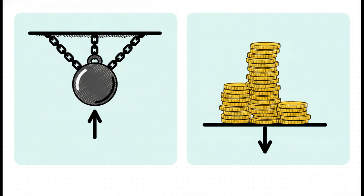The exam is going to test if you actually know which way these ratios are supposed to go. I want you to group these concepts in your head right now to lock them in. First, we have capped ratios. These are your absolute maximums. Think of things like your leverage ratio, which is total debt to EBITDA, and your senior leverage ratio.